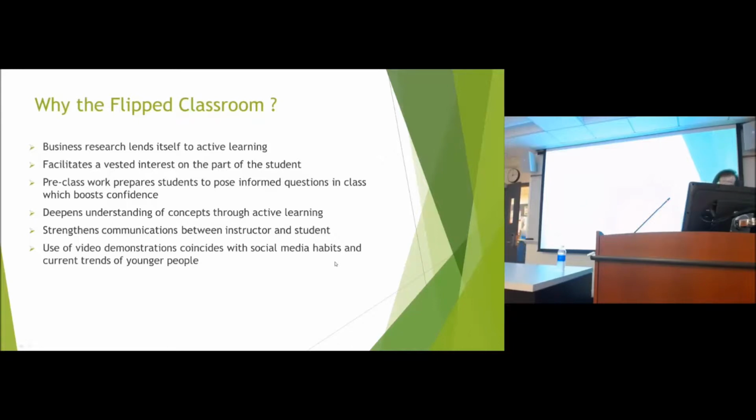The other things that feed into this: flipped does support independent learning, and students have developed some kind of vested interest in learning, and some of that is due to incentivizing them through a homework assignment that's graded or a project that they're working on. There is opportunity for much more communication between the instructor and the student, hopefully in an environment that's productive as far as questions and answers and supporting individual learning. And the use of video, which is not essential to the flip, but very commonly used, we did use it. We feel it coincides a lot with student habits in terms of the way students use information, use the internet. So it's a help.